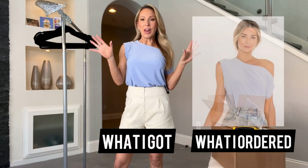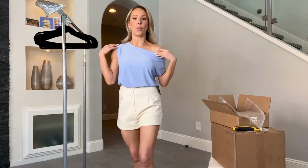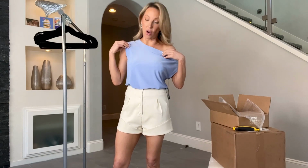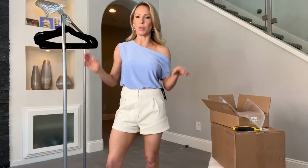So I wanted to love this top. I think the color's really pretty. I like the off-the-shoulder kind of one-size style. The issue is I can't deal with strapless bras. I literally think they're the worst thing in the world. So I tried putting the nipple cover-ups on, and that looks even worse. It just draws too much attention to it.